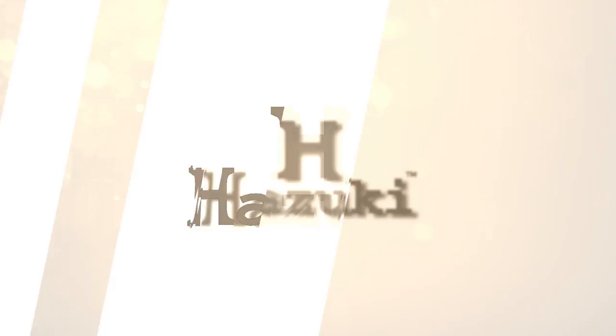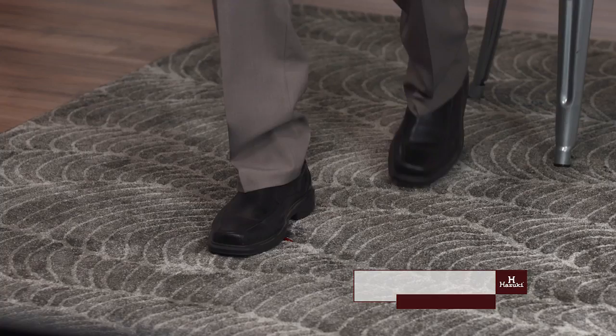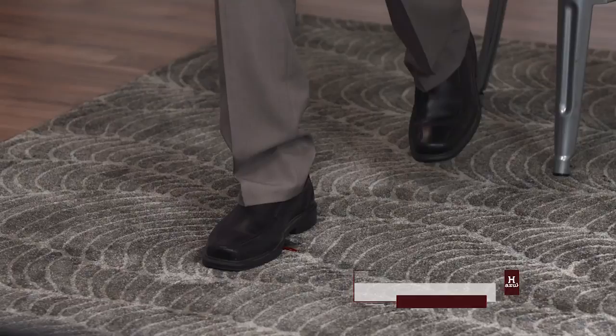You know, I've not only sat on my Hazukis a couple of times, hey, it happens, what can you do? I've also stepped on them. And I've stepped on them more than once, maybe twice. You're not gonna believe this. They didn't break. They will not break. I mean, look at these, they are perfect. It blows my mind every time I see this. And I'm ready to read the morning paper.